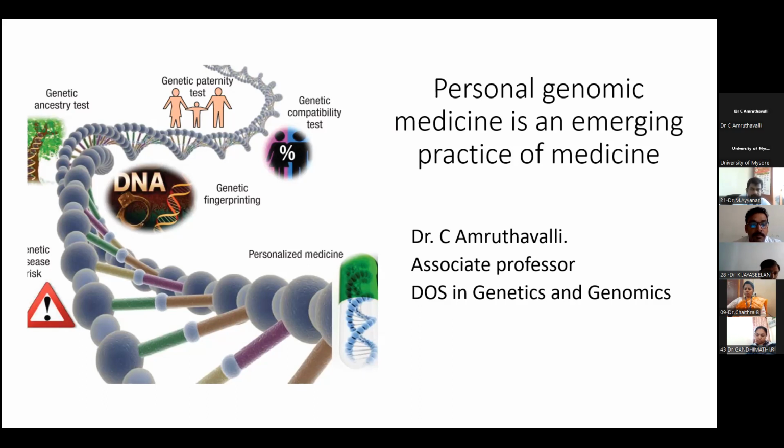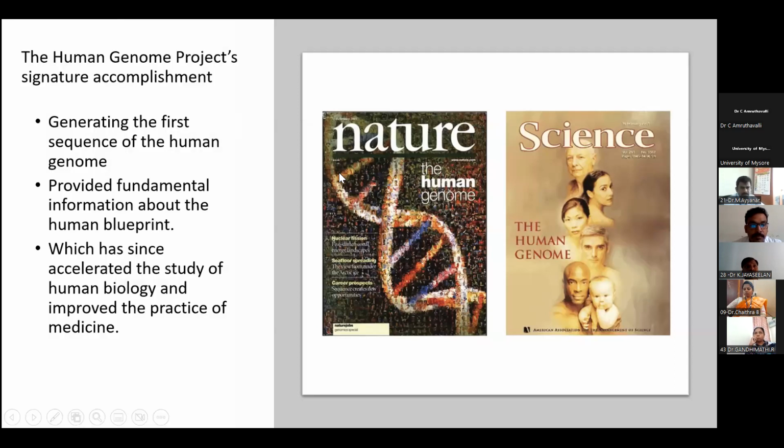And the mutations that could be identified by GWAS studies or by the other large-scale sequencing techniques that are available now, what we are going to call the third generation sequencing technology, we are witnessing today, and we are utilizing it.